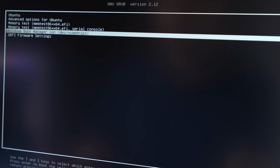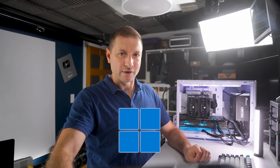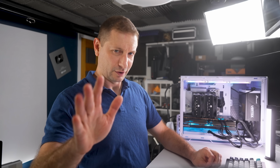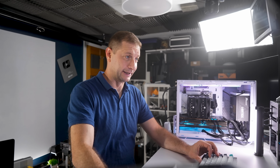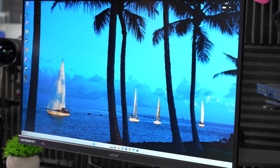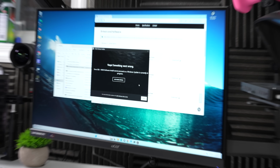Okay, let's go with Windows. I know you're about to write that comment. We'll try Windows first, and then we'll do Linux later when I'm testing the other card. Okay, don't worry, it's coming. That resolution is just insanely bad. Oh, there we go, fixed itself. Yeah, thanks Windows.